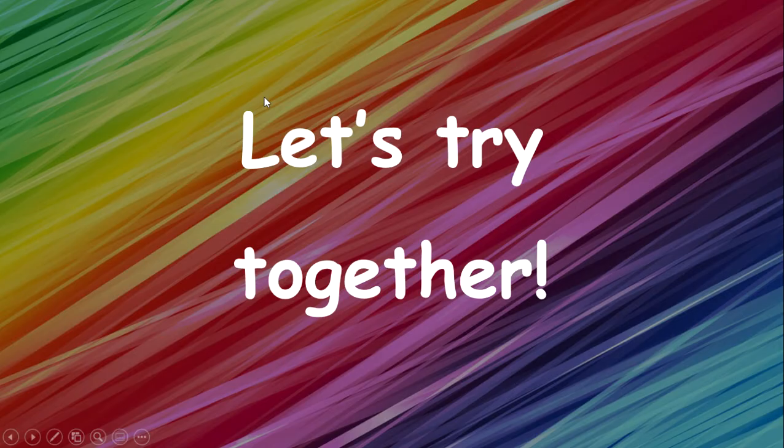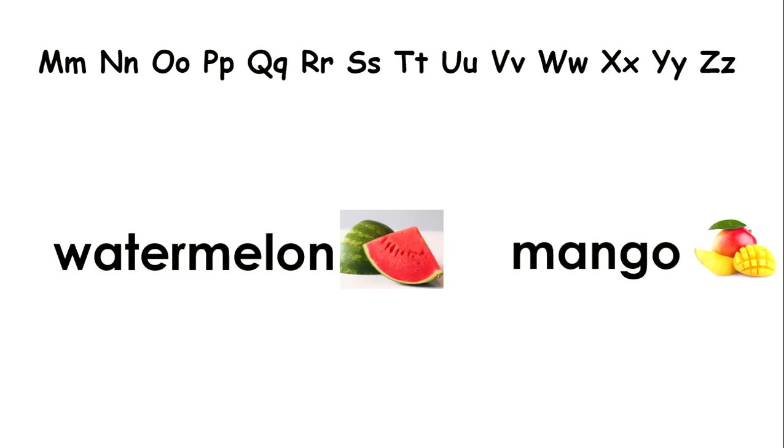Now let's try together. Here I have the word watermelon. What's the first letter in the word watermelon? The first letter is W, letter W. Then I have the word mango. What's the first letter in the word mango? It is letter M. I am going to look at this alphabet up here. It's the second half of the alphabet that we're looking at here. So where is letter M and where is letter W? So here is letter W and here is letter M. Which letter comes first? M comes first, so that means mango should come first.